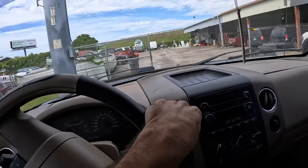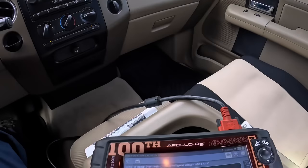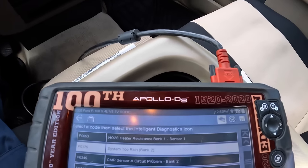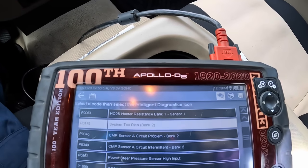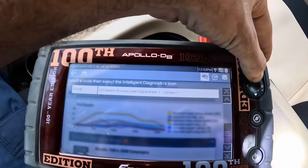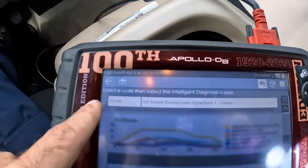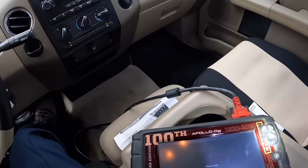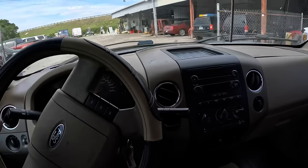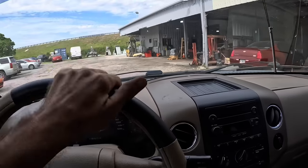I want to take a look at the circuitry for the heated oxygen sensors. We've got a resistance issue on bank one, sensor one, and I thought there was another. Where's that other one at? Bank one, sensor one, excessive lean signal. Yeah, the 2195. Real quick, while we pull this in, I'm going to pull up the data on this, and we're going to see what the data is telling us about those sensors.